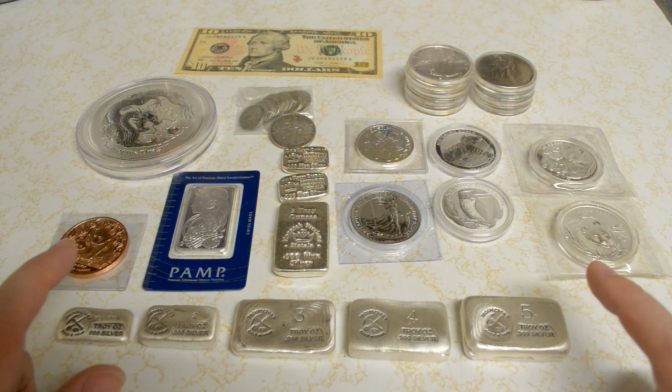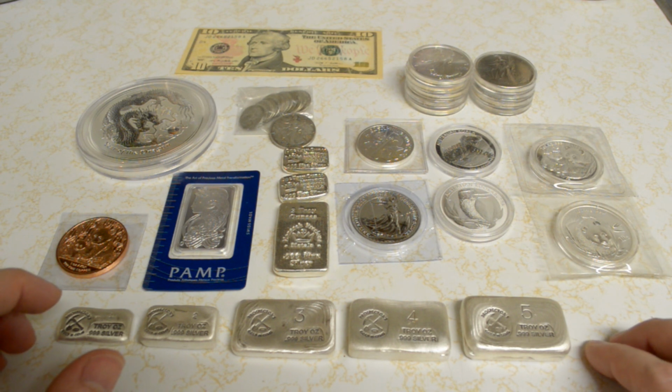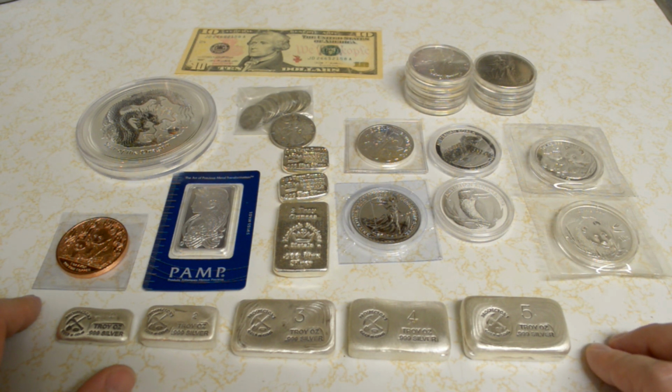Now also, the larger the bar is, the harder it's going to be to sell. Right now we're in a good economy. 100-ounce bars are fairly easy to move. You just take it to a coin shop, and you can sell it, or you can sell it online, or there's a lot of silver dealers that will buy it from you. And it's no problem at all.